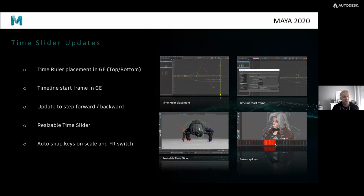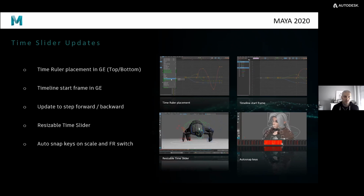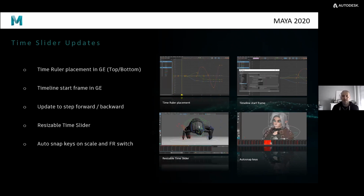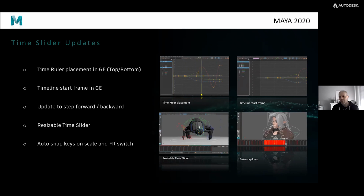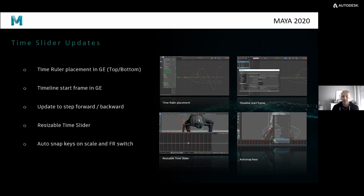We've also given you the ability to resize the time slider, as you can see in the bottom left. So along with all our new waveform display settings with audio, our cache playback bars, and the bookmarks, we felt it would be good to give you guys a little more real estate there to play with, depending on your workflow.